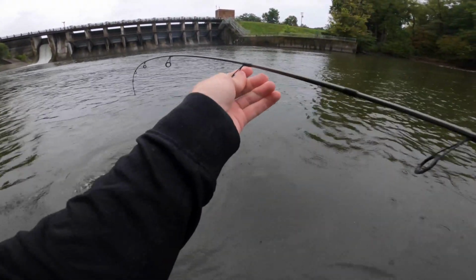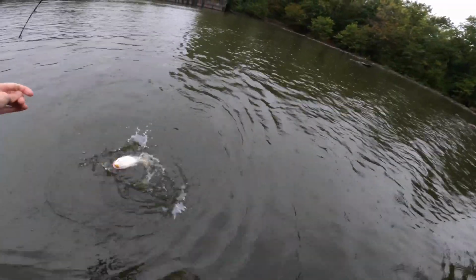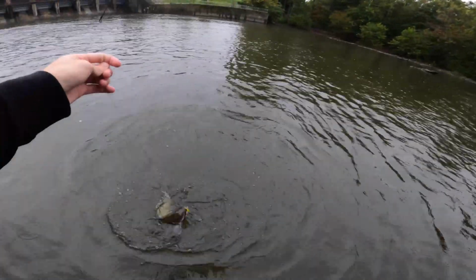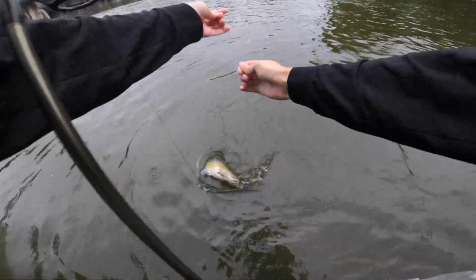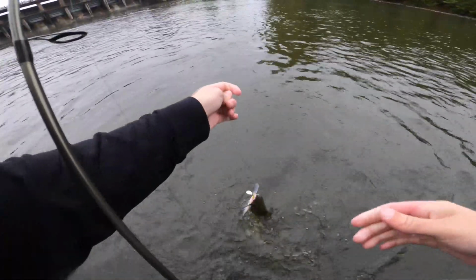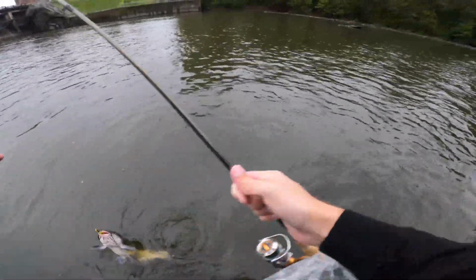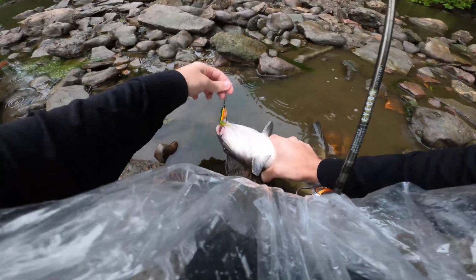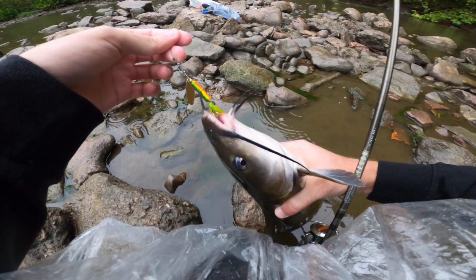Man, that's a channel catfish. Oh my gosh. He took it in the mouth. That channel catfish took a rooster tail in the mouth. And this thing is probably like close to 5 pounds. I gotta get this guy over to shore. I mean, you guys see that. Channel catfish. The rooster tail in the mouth.